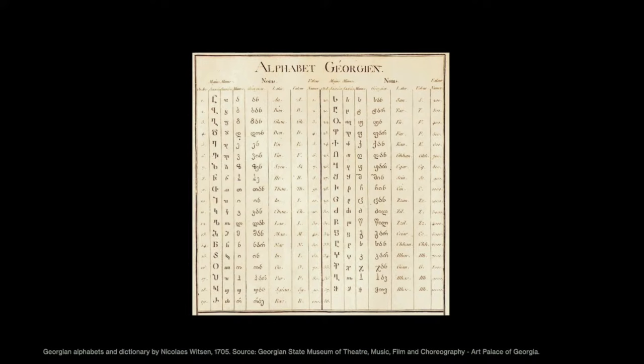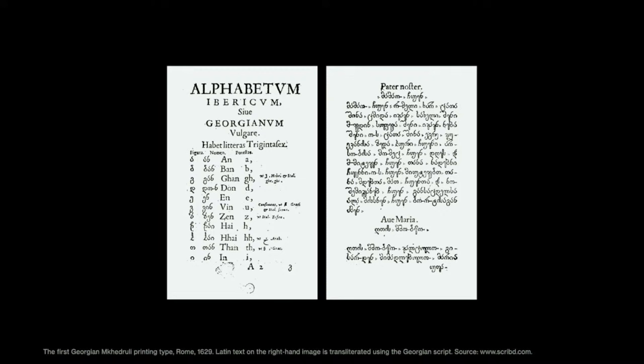In 2015, UNESCO even added Georgian scripts, all these three, to the Intangible Cultural Heritage List. The creation of these unique national writing systems is closely tied to the national churches.